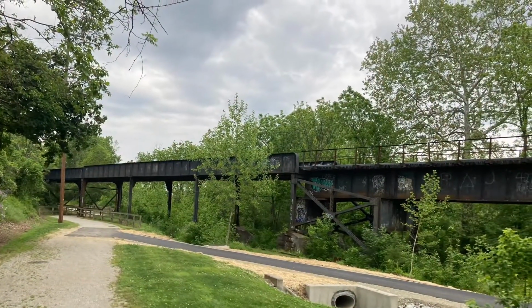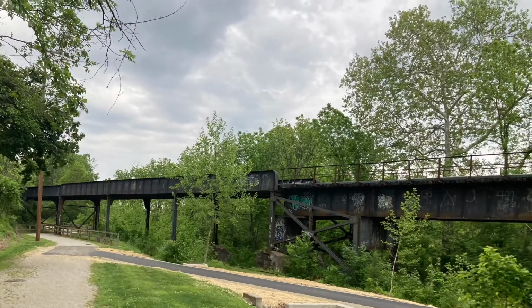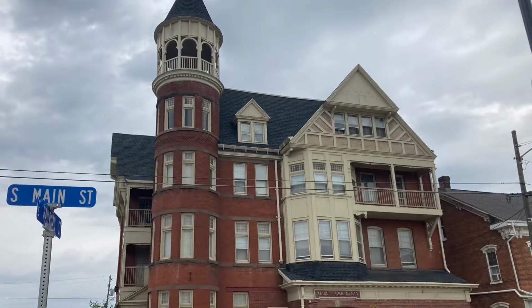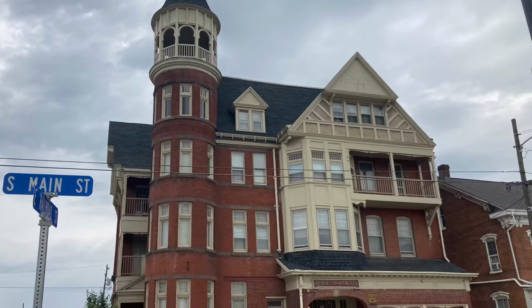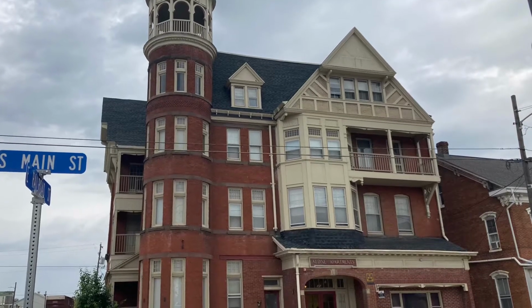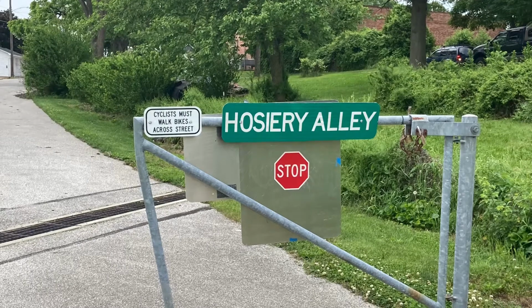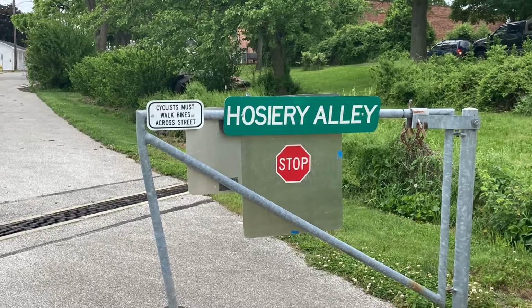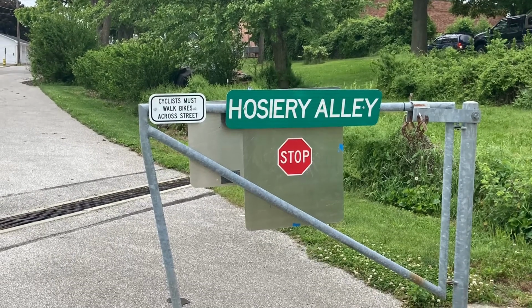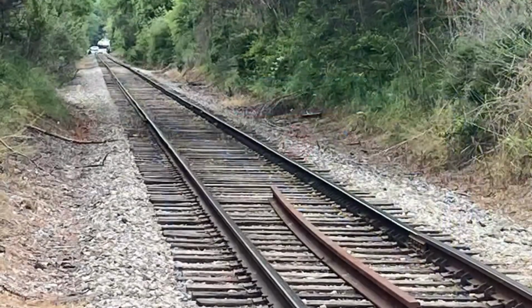So this is the railroad bridge looking from the other side, and you can see here that there is a Y in the trail. So this trail actually has two endings. The first ending at the end of the paved section is right here at this home right beside the fire station. And then the second ending is right here at this alley. So it kind of Ys off at that end of the trail, but you know, you can just choose which place you want to go to end.